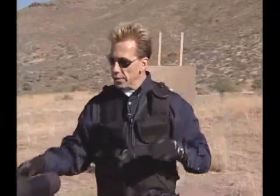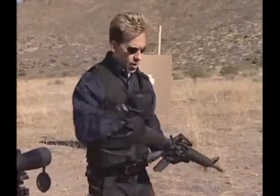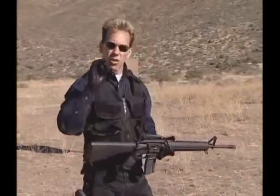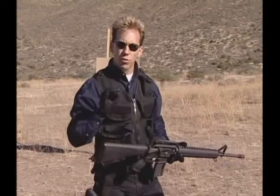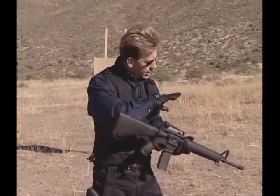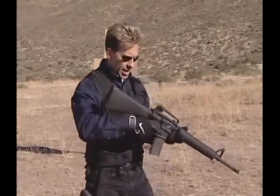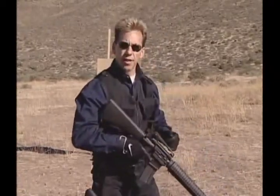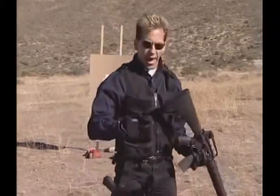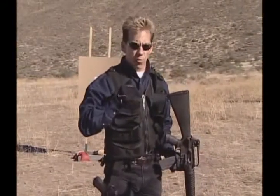Now, let's apply that same principle to the AR-15. Again, we've got front sight, rear sight. We understand the relationship we're looking for with those two items. Now the key is, how can I bring this sight picture, this alignment of these two sights, into my line of sight and do it rapidly over and over and over again and consistently, so that each and every time I bring the gun up, I will be accurate?